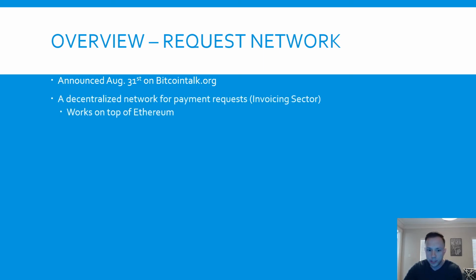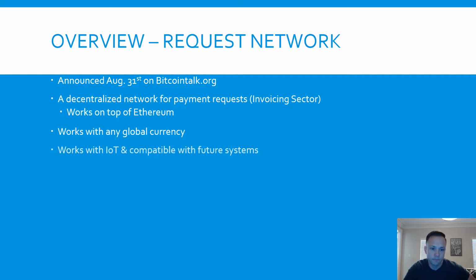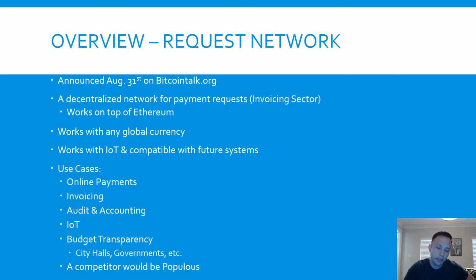It is a decentralized network for payment requests in the invoicing sector, and it works on top of Ethereum. So it's an ERC20 token. Works with any global currency. Works with Internet of Things and is compatible with future systems. So use cases would be online payments, invoicing, audit, accounting, Internet of Things, budget transparency. They mentioned city hall, governments, etc., things of that sort. And a competitor for Request Network would be Populous.